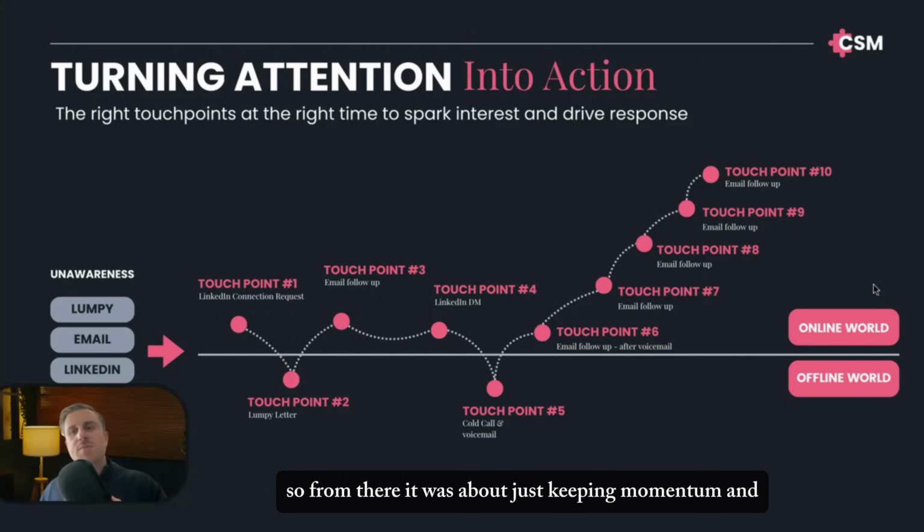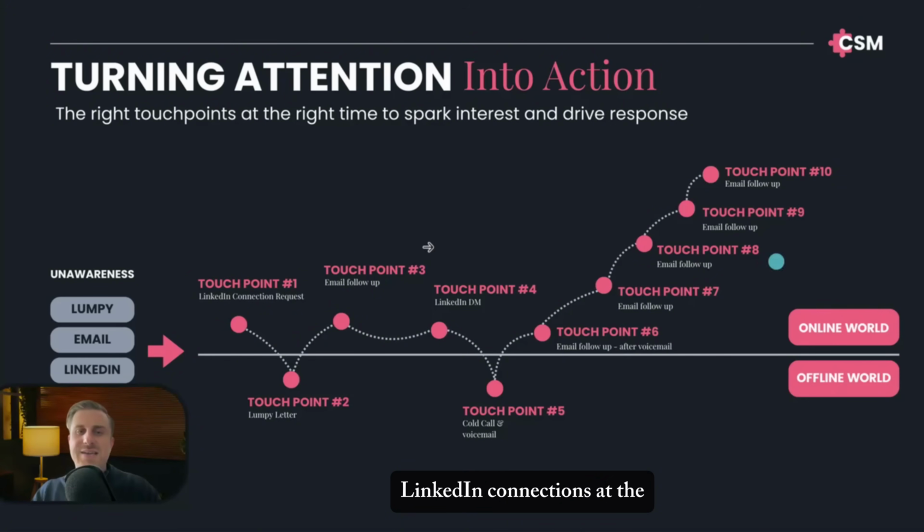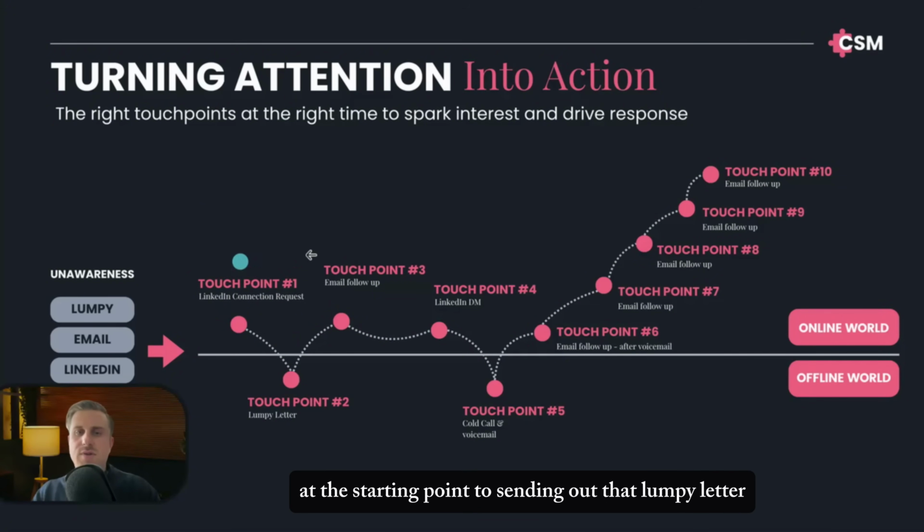From there, it was about keeping momentum and turning that initial attention into action. We knew that these firms didn't know us, so we combined offline and online touch points to stay on their radar. It started with LinkedIn connections as the starting point, through to sending out that lumpy letter.